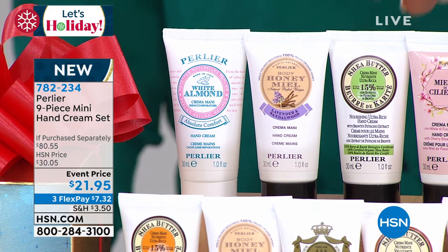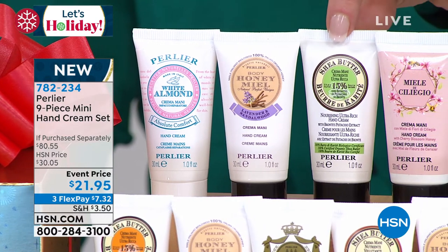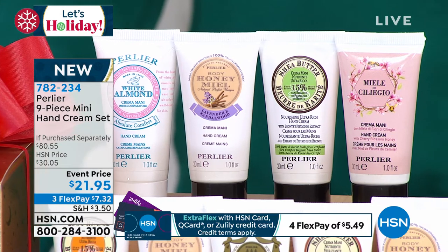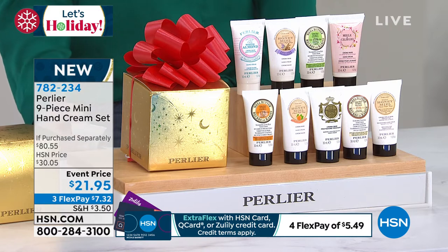Then my all-time favorite, everybody. I hope you get this, kid, because I want you to try this. I want you to know that this is not ice cream. It is decadent. Pure shea butter and pistachio. My all-time favorite. It's that soft, creamy pistachio with 15% pure certified organic shea butter.